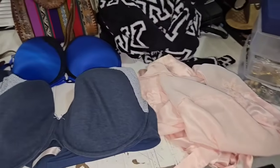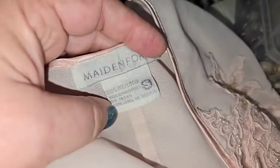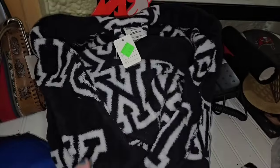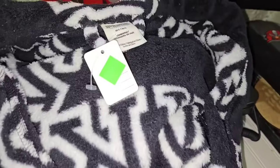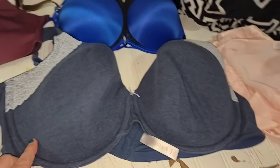All right, so we got a few things. I've been on a bra kick lately. I got this vintage maiden form little kind of silky house robe. The Victoria's Secret pink robe is really nice. That one was only $4. And then this is a really, really nice Cacique bra. It's in excellent shape. It actually almost looks brand new. It is a 48 double D.